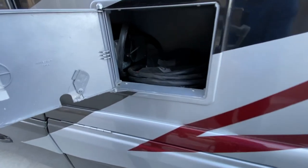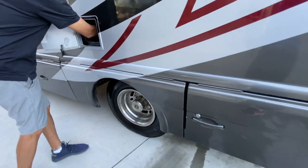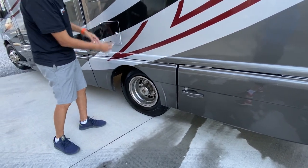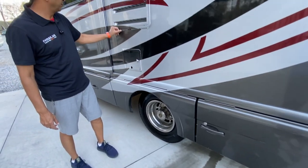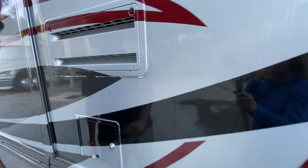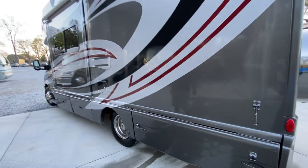Plenty of room, unlike some of the trailers I've seen. Man, you have to fight it to get it in. Lots of room, almost 2 feet deep. Got a little paint chip on that, and this is just a little silicone coming off. I'm trying to nitpick it. I can take a plastic razor blade and take it off. Overall, look, the body's in great shape.